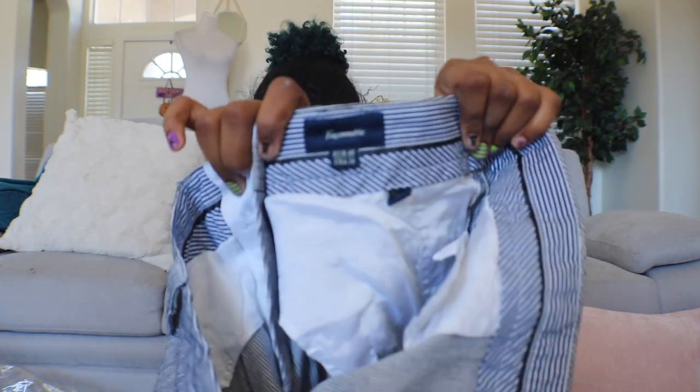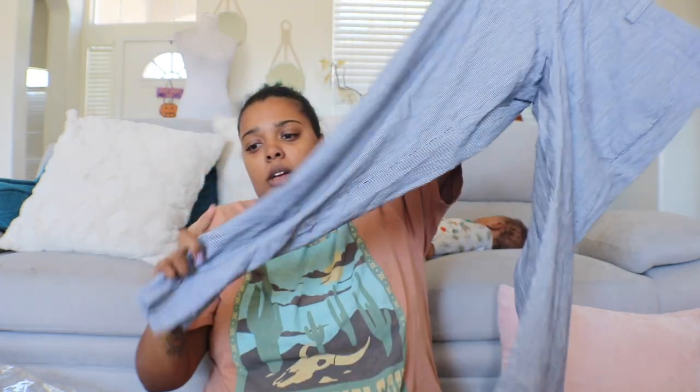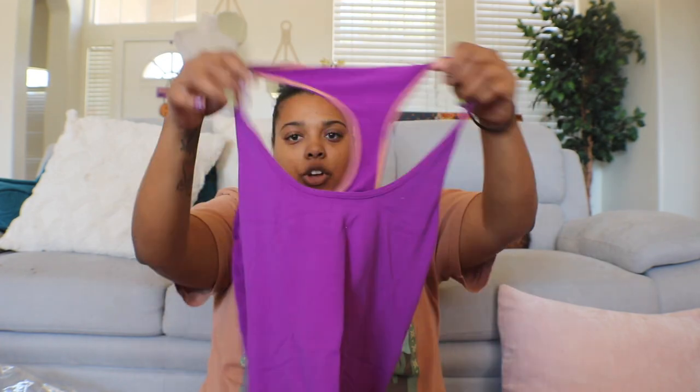That's the brand, right? I've picked up the brand, I think, once before. It's a US size 14, and they're just some pinstripe cropped or maybe ankle pants. Good work pants. And then we have a Lululemon.